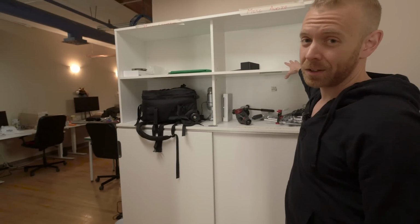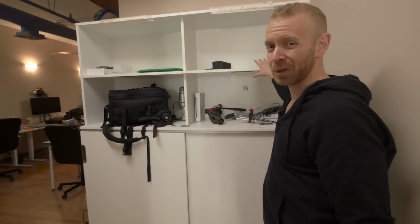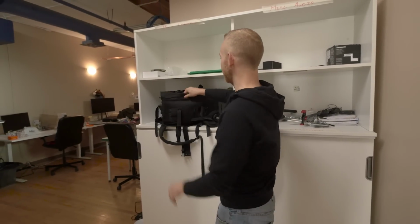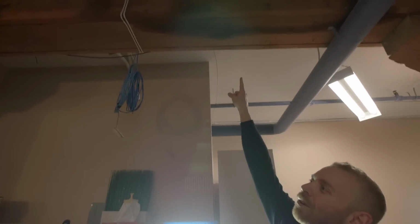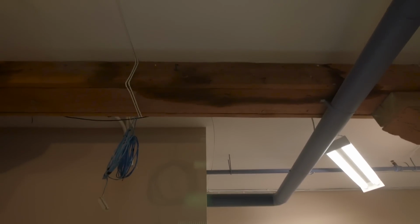This is basically a parts graveyard here, just off to the side of the main work area. We don't use it for a lot besides just storing crap. Right now, we've got our nice camera here. Actually, just a nice camera bag. The one camera's there. Because as you can see, I'll give you a tour. Up here, that's our beam that leaks nicely, and it was leaking onto our camera gear.